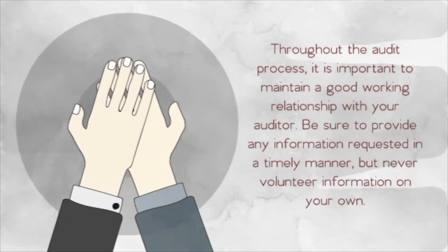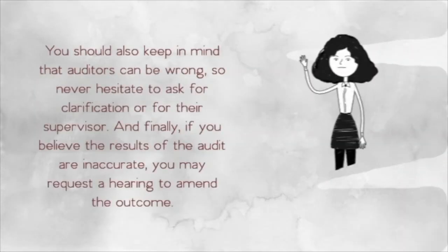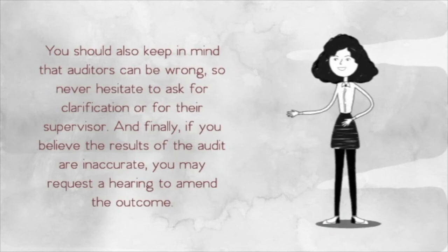Throughout the audit process, it is important to maintain a good working relationship with your auditor. Be sure to provide any information requested in a timely manner, but never volunteer information on your own. You should also keep in mind that auditors can be wrong, so never hesitate to ask for clarification or for their supervisor. And finally, if you believe the results of the audit are inaccurate, you may request a hearing to amend the outcome.